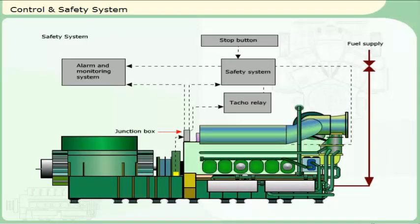Transmitters and switches on the engines also provide signals for the safety system, which will result in the engine shutdown if the values are outside the preset interval.